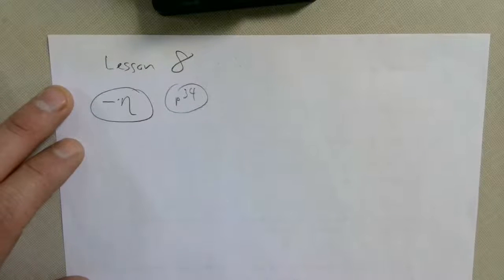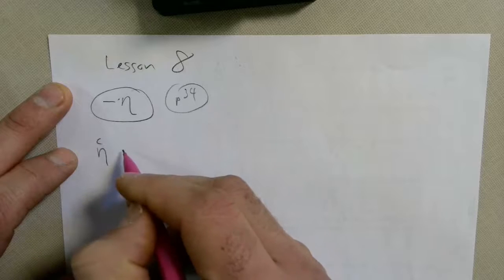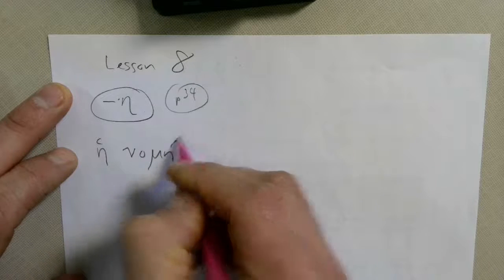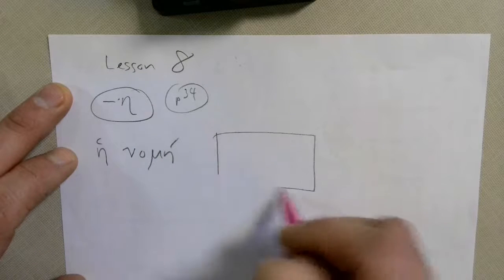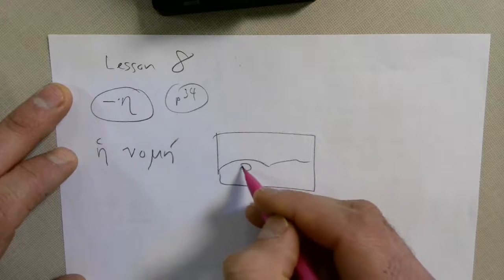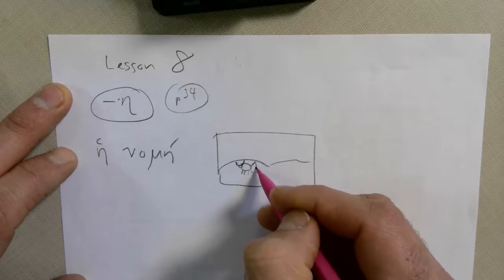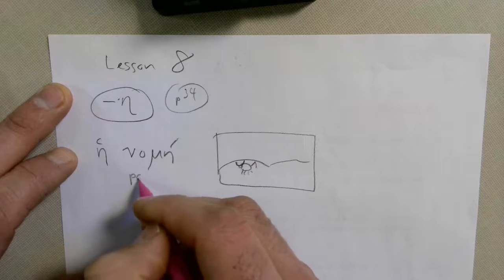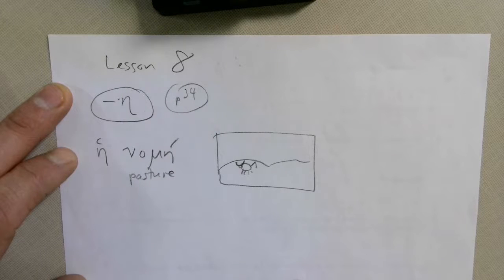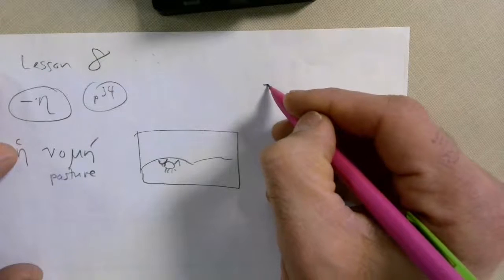The first thing in paragraph 29 we have is a new word, nomí. Now, a nomí is a beautiful rolling pasture. Do you see the little cow with his horns and stuff in the nomí? Okay, so a nomí is a pasture. Now, what are the endings like for nomí? Well, let's look.